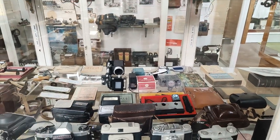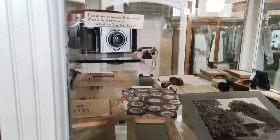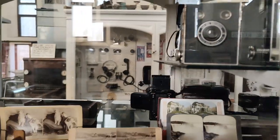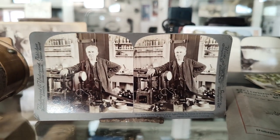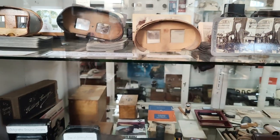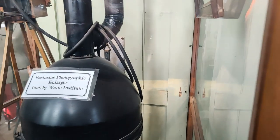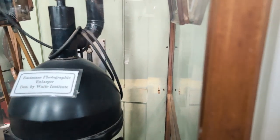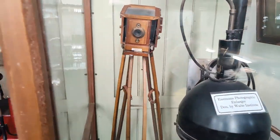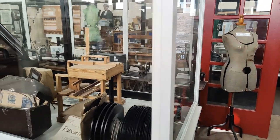There's your slide projector thing. That photo. Cool. Very old. Quite old photos. I had to laugh at the photogenic enlarger. What is it? The Eastman's photogenic enlarger to make the photos bigger. Oh, okay. Fashion one on a tripod. Look at all the rocks here. I know, I already looked.